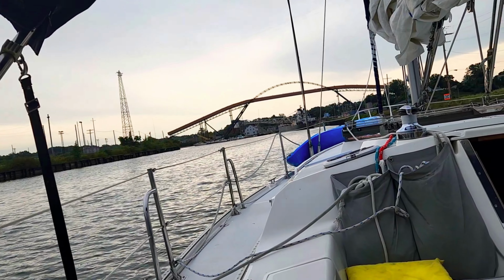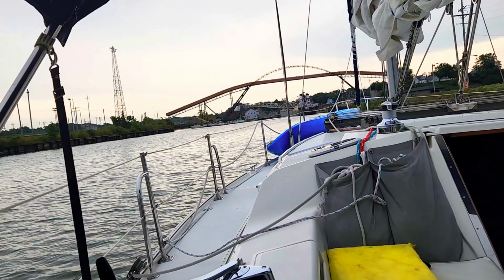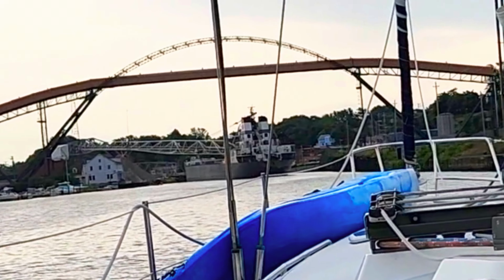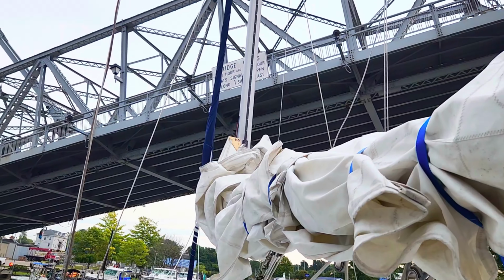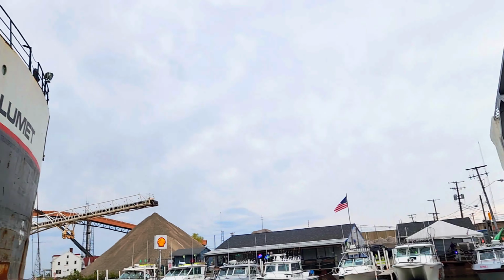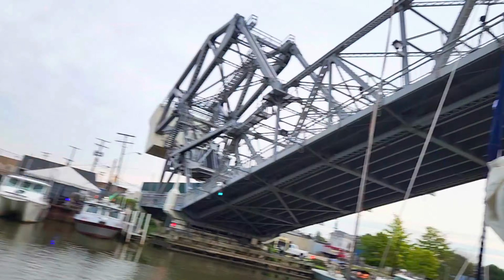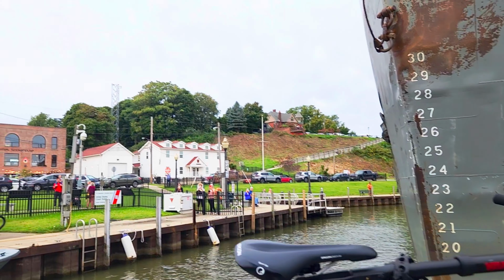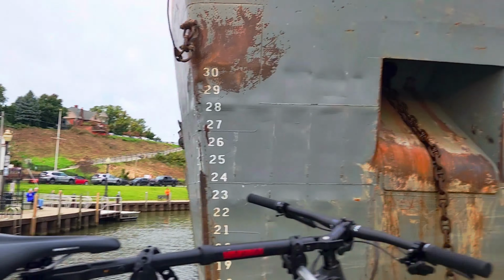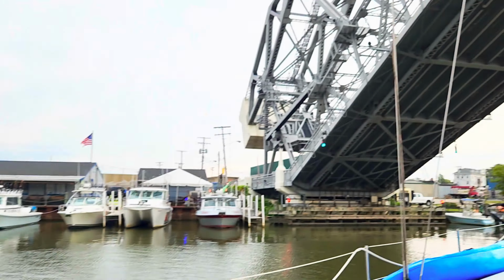This doesn't look good trying to get around this freighter. Chased off Lake Erie by oncoming storms, I found myself near Ashtabula, Ohio, and in need to get around a very large freighter. It was a tight squeeze and a very interesting negotiation. Man, that's closer than I want. The bridge tender before I got through the bridge and into the marina. That's nuts.